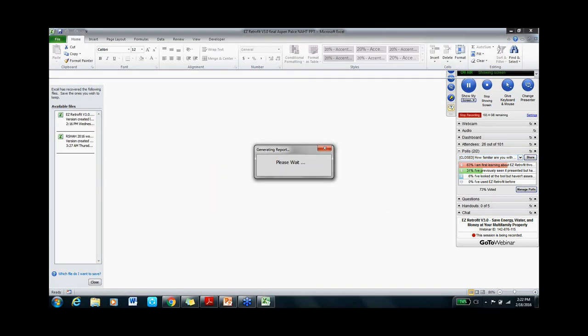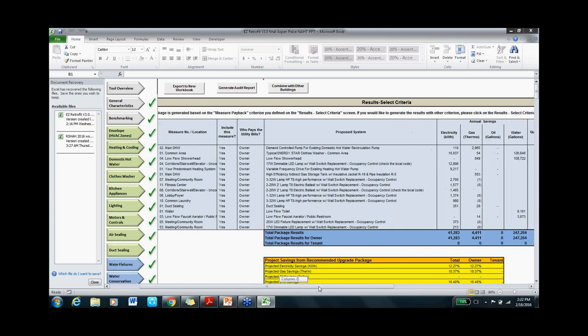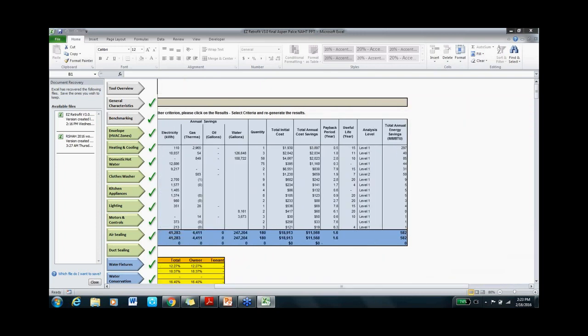And the tool is, again, using its engine on the back end to generate the results. OK, so here we have a table with only those measures, by which I mean recommendations, which have a payback of no more than 8 years. On the right, you can see the payback period, and none of them are greater than 8 years.